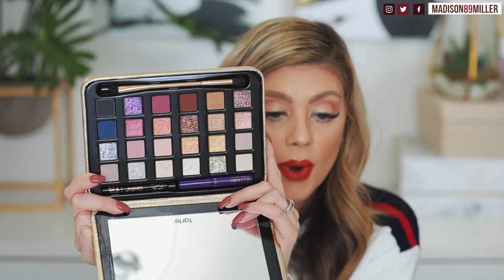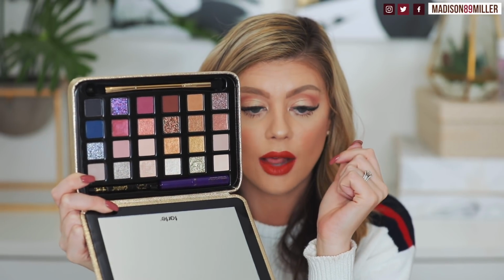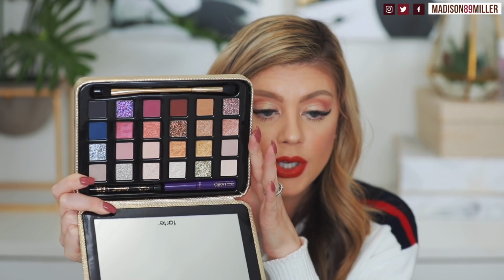This is a really, really pretty palette. Oh, I'm loving the browns in here. And then you have more of the pinkies and the blues and the pops of color over there. This is a beautiful, beautiful palette. Let's swatch, see if that formula is there. So there is the brown.